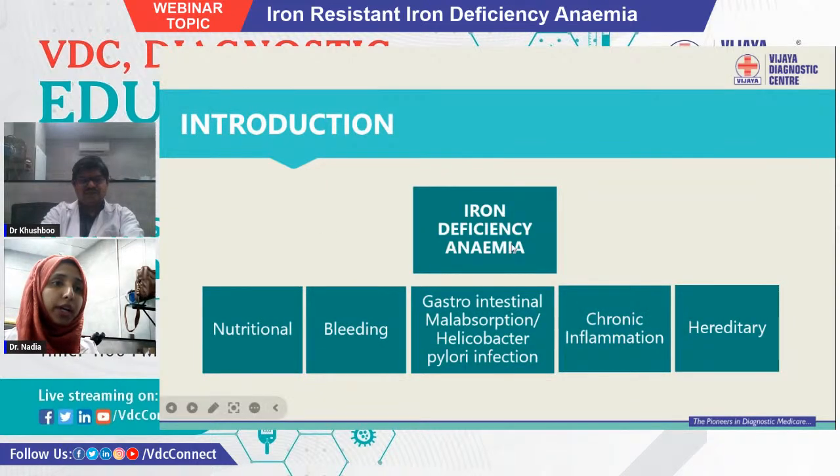So where do we encounter iron deficiencies? Majority of the cases are acquired. The leading cause being nutritional. Then we have bleeding, any bleeding from the GI tract or the genitourinary tract, and also gastrointestinal malabsorptions or Helicobacter pylori infections. In malabsorption, we might have celiac sprue or achlorhydria, which inhibits iron absorption in the GI tract. Then any cause of chronic inflammation will lead to iron deficiency anemias.